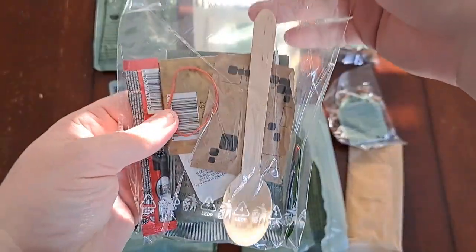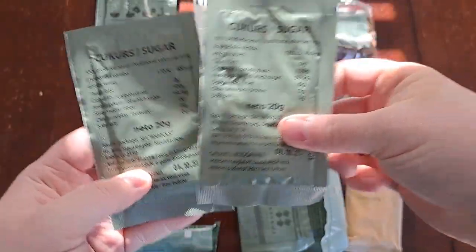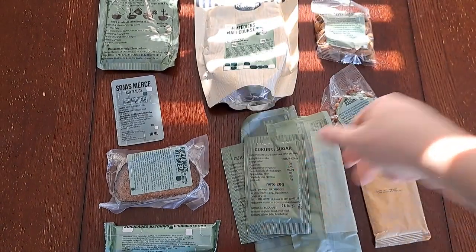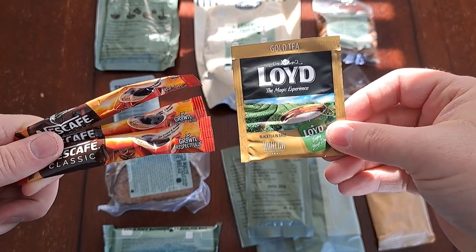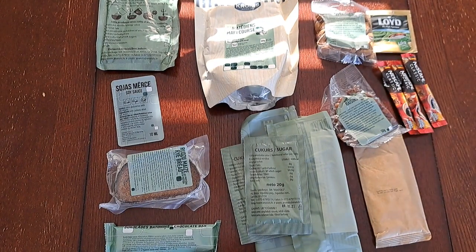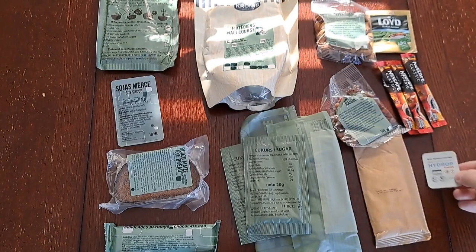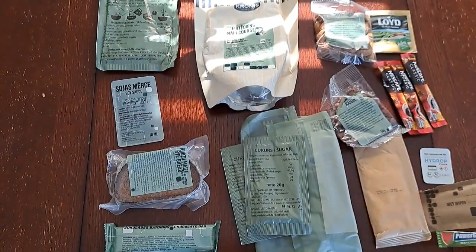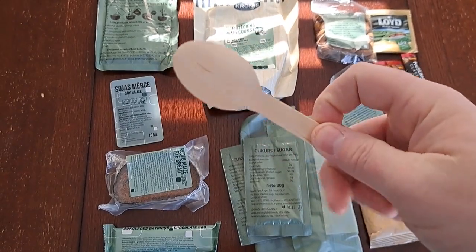Then we've got our brew kit, or whatever you want to call it, accessories. We've got two 20-gram packs of sugar. As usual, the Latvian rations give you lots of sugar. Three Nescafe coffees and a gold tea. A little bit of hand disinfectant gel, some wet wipes, and a piece of watermelon flavored power gum. And last, a rubber band, and they actually give you a wooden spoon.